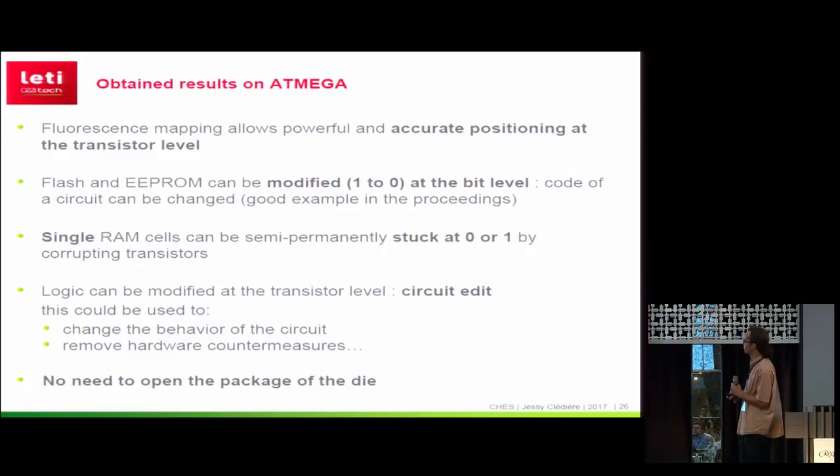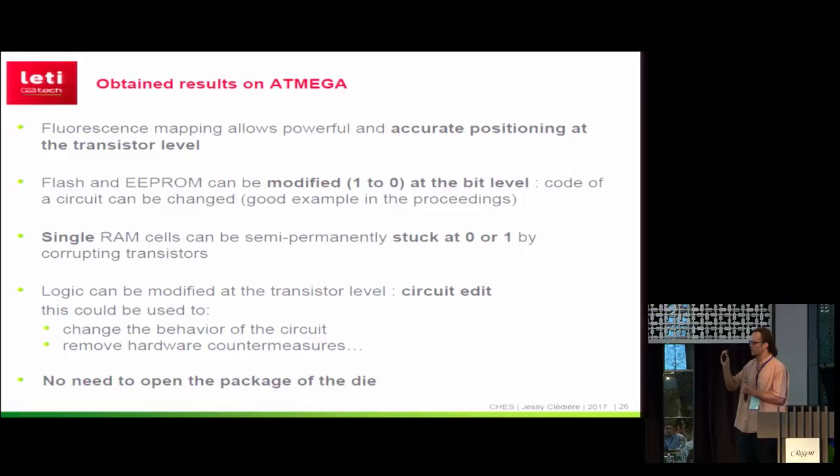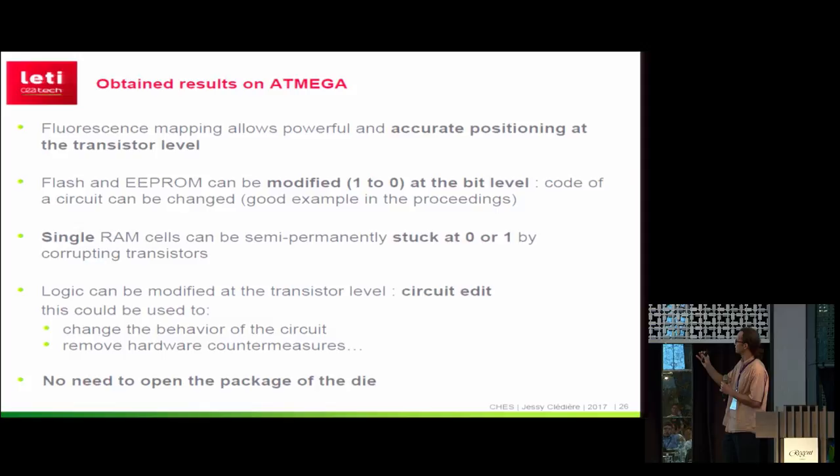Flash and EEPROM can be modified, so it's still a 1 to 0 modification, but now we can do that at the bit level. We can select one bit of one transistor, like a floating gate transistor, and we can manage to discharge this floating gate in order to change the flash or EEPROM. There's a good example of what we can do with that in the proceedings. If you read the article, you will see that. I will not detail it here because it would be too long.